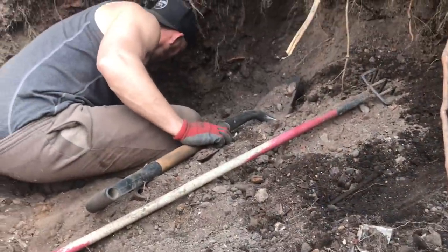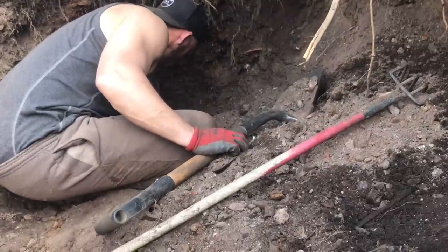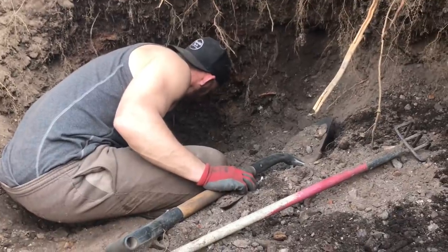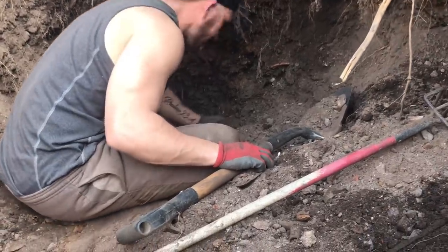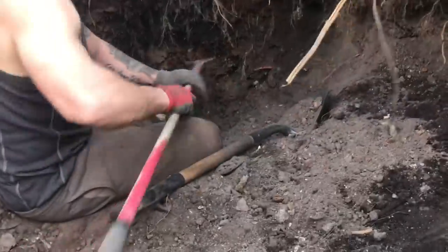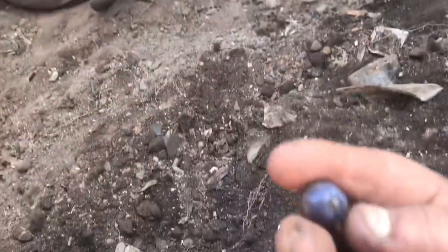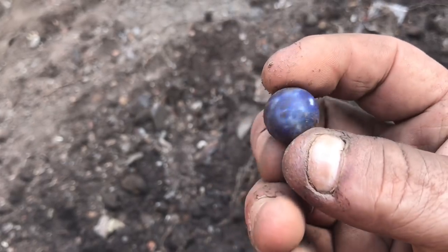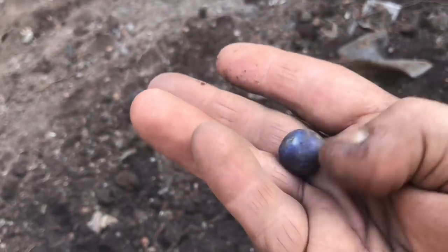Guys, Corey just got here, and I let him jump in the hole that Jimmy made for us with the backhoe. He's raking around. He just popped out a real nice blue Bennington marble. Check that out. Real, real pretty. First marble today.